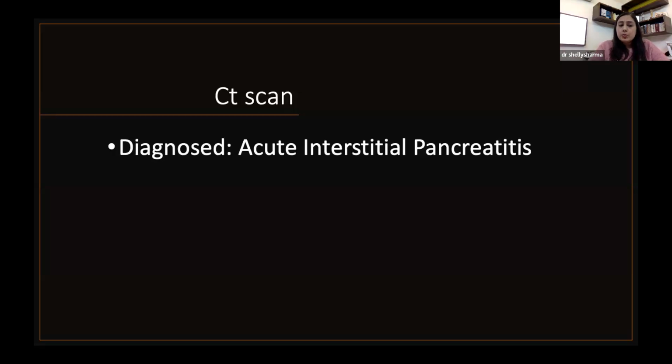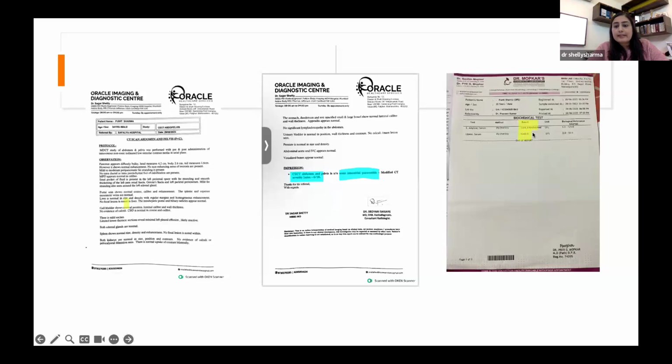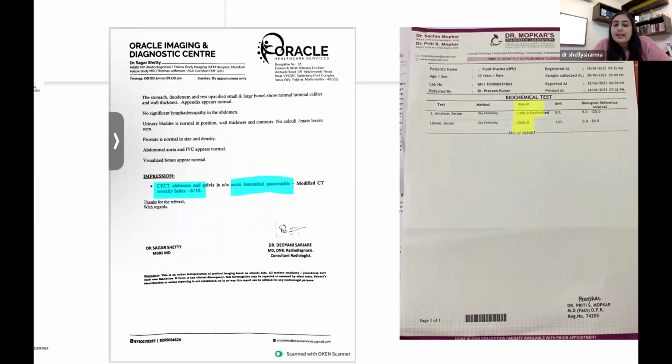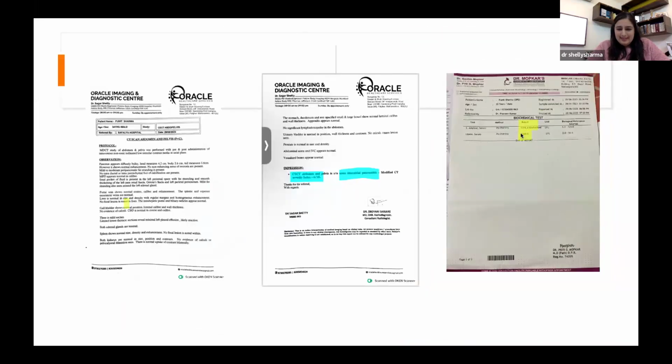Now, CT scan shows he's diagnosed with acute interstitial pancreatitis. These are his reports. You can just look at the amylase level before he came to my consultation. His serum amylase is around 1,498. His lipase is 4,260 since 1.5 years. They are not coming down, right? Now, this is his hospital discharge report. Okay, I'll go ahead.